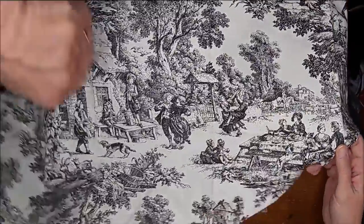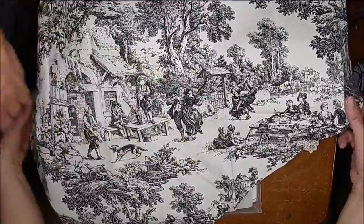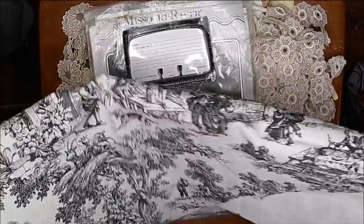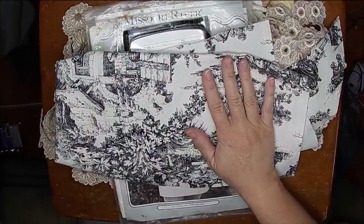It's kind of Victorian age or something. See, look at the children. Yeah. Or, well, I can't really see. Isn't that lovely? I love that. That was one of the very first things we picked up today.